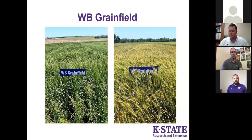Yeah, so Grainfield is one that has been around for several years now. 2012 was its release. And whenever we think of Grainfield, it's one of the varieties that has one of the widest adaptabilities around the state of Kansas. So quite widely adapted. It has a pretty decent drought tolerance that allows it to go out west. And it has enough acid soil tolerance. It's not the best acid soil tolerance around, but it has enough of it that it does well in most of central Kansas as well.